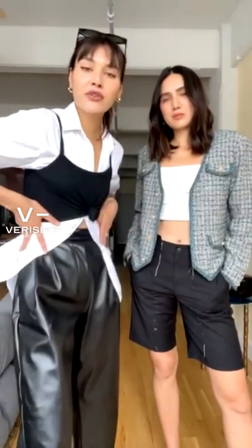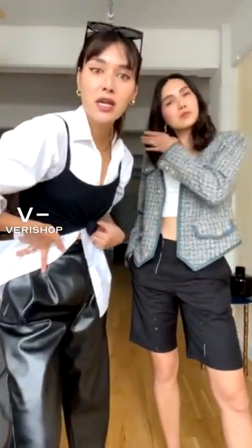Okay, so for something different, Sunday brunch, say I'm going to Soho and I want to elevate the everyday tank that I've been wearing all week. So I decided to put a white oversized tee underneath, and just a button down shirt on top. It's fun to layer. Menswear touch.